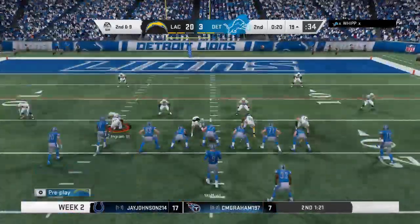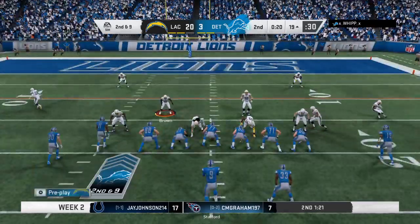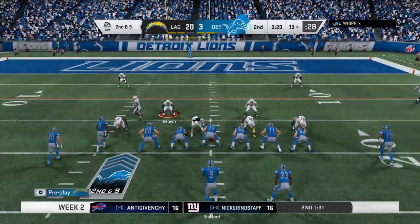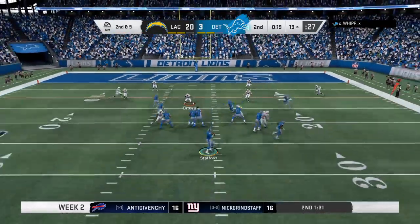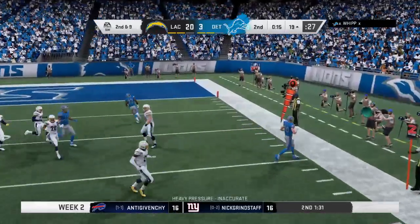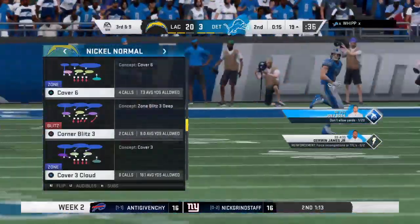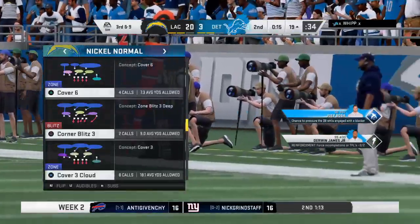They only got a yard out of that last completion, and that makes this 2nd and 9. To throw is Stafford, and that is incomplete. I don't know what happened. Down to 15 seconds now. Danny Amendola was the intended target, and it's 3rd down.